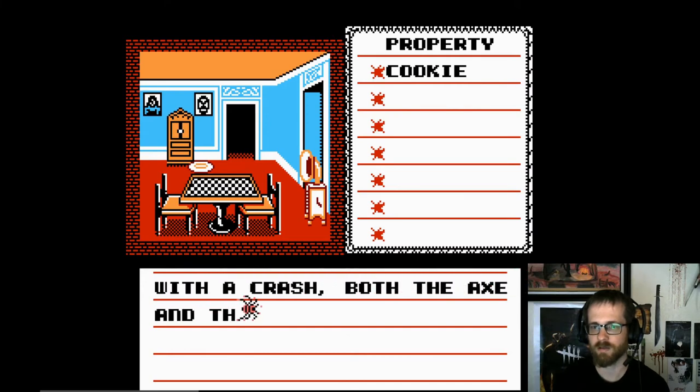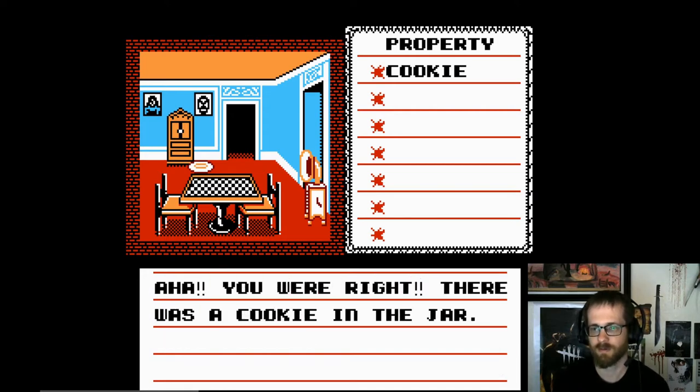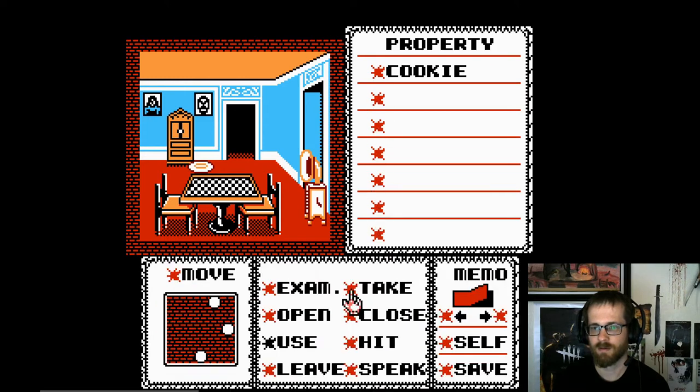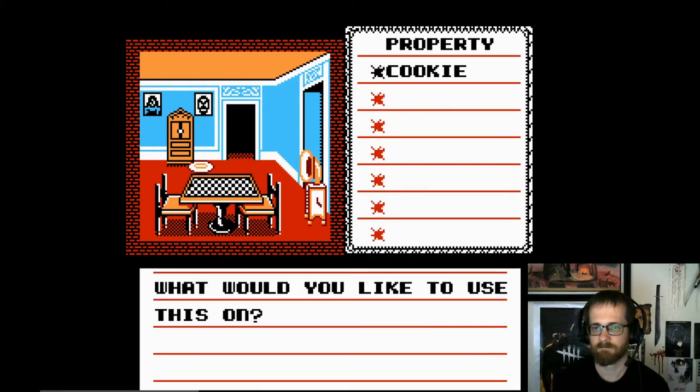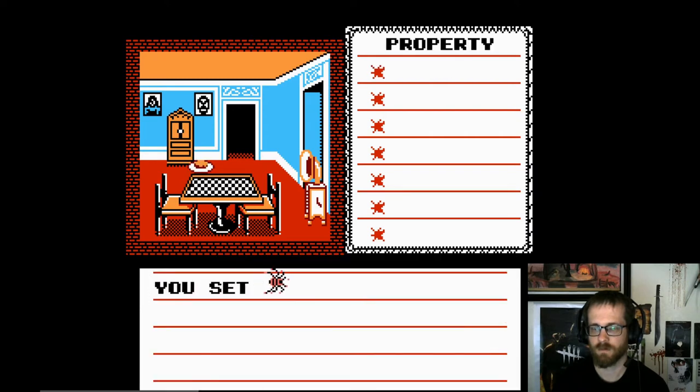Dude, I got a cookie! The jar shattered the axe into pieces. Wow. Okay, so let's put the cookie on the plate. Nice. Set the cookie on the plate. And here comes Gengar. Ooh, good trade.